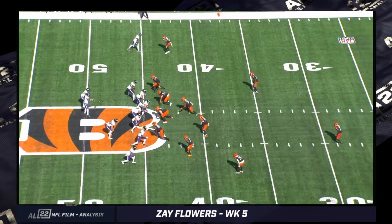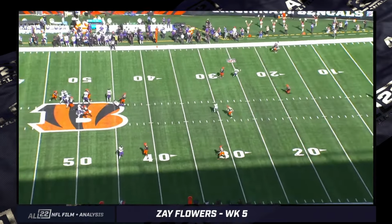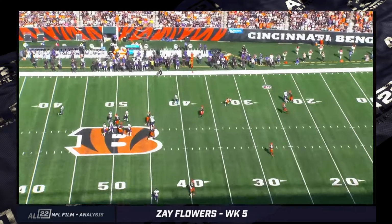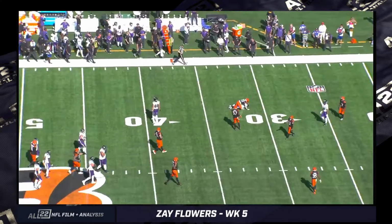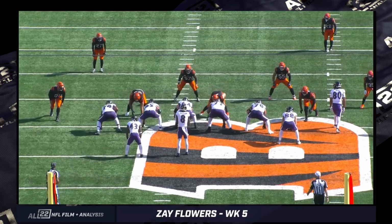This is fourth quarter now, one of the three situations in the second half where we are down 10 and Lamar basically puts us on his back. I think he should throw this ball a little earlier. I think I give you the end zone angle. I do in this one. I'll come back to the all-22 in a moment. Zay is off screen to our right.